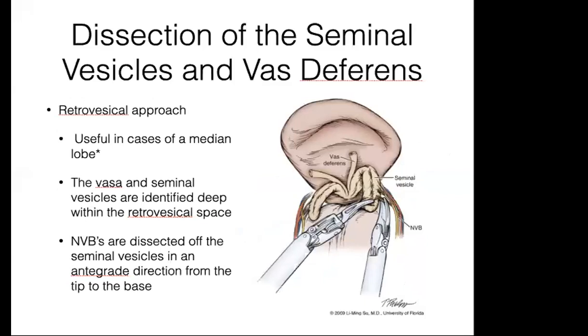For the retrovesical approach, which is useful in cases of median lobe, in which identification and dissection of these structures by the anterior approach is more challenging because of the median lobe, in this approach, the vas and the seminal vesicles are identified deep within the retrovesical space. The neurovascular bundles are dissected off the seminal vesicles in an antegrade direction from the tip to the base.